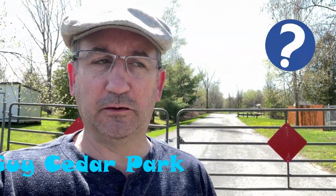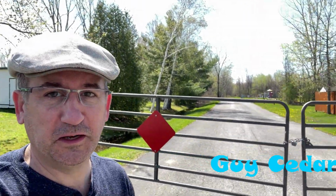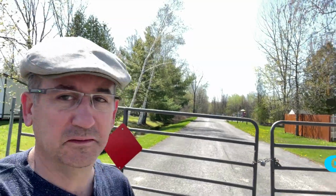Okay, so we're at Cedar Park, and the gate is locked, so I'm not sure what's going on. I do see a park down there, but I'm not sure why it's locked. So we won't be able to take any more of a look than that.